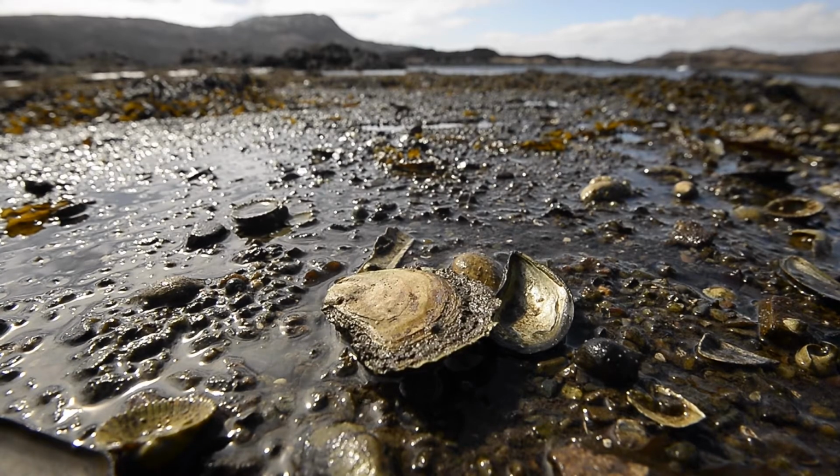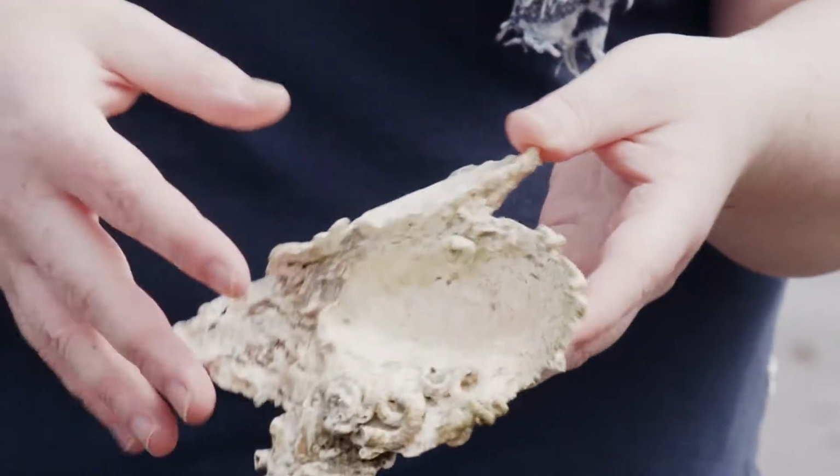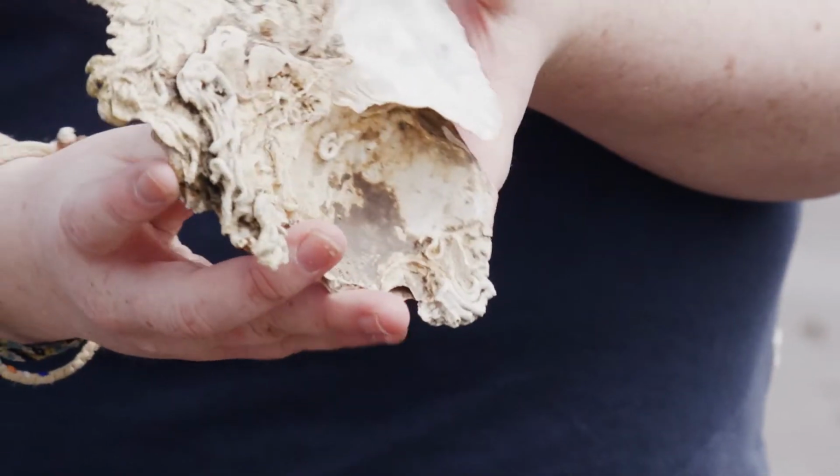Then you have the oyster shell. It's made of calcium carbonate. The process of calcification captures a bit of carbon and also releases some. There's also a release during respiration.